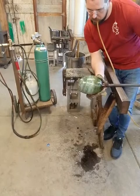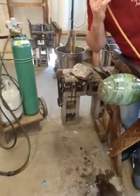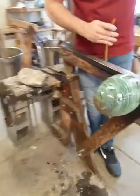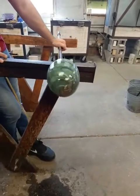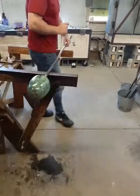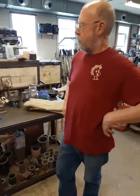And by getting that end closed hot and blowing against it, he's able to get rid of any shards. Let's get a look at this beautiful swirl pattern in the end. And this piece is not spoken for. I'm sure one of y'all may want that. So let us know.